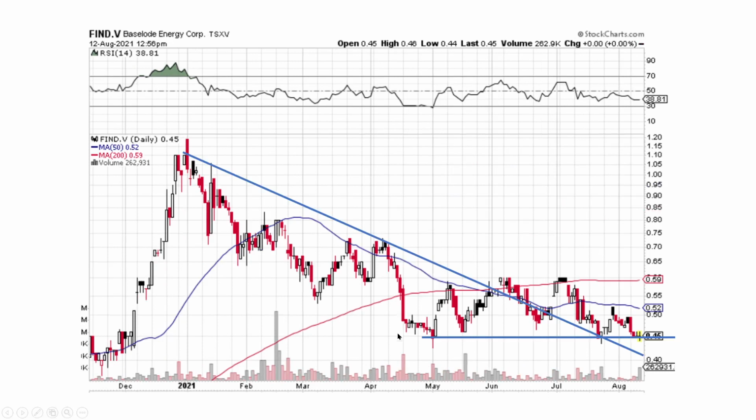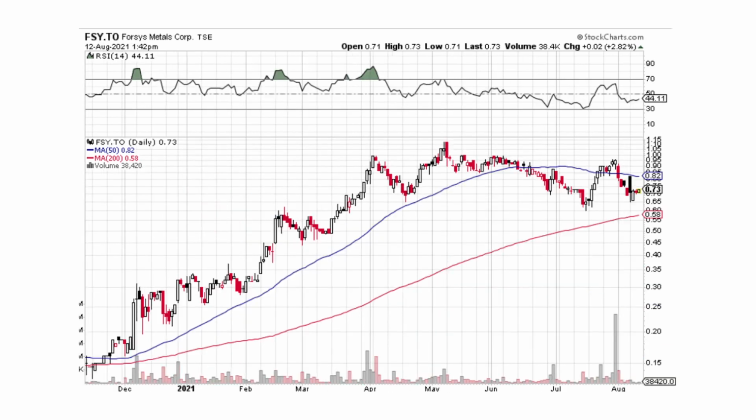Baseload's hanging on. It's had a nice little pullback here. It's right at its support level. Let's see if this holds. Now, if this breaks lower, we could see a shot lower here. We very well could. Hopefully we don't, but right now it's just hanging on to support.